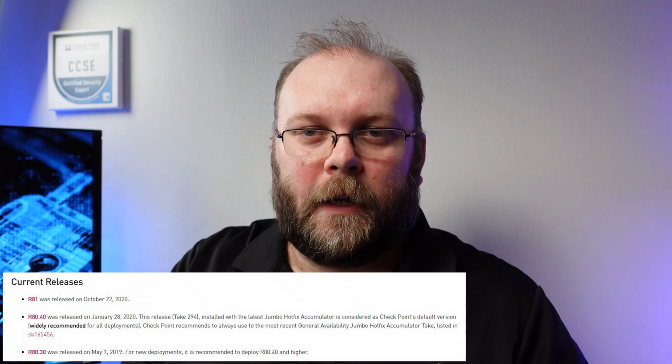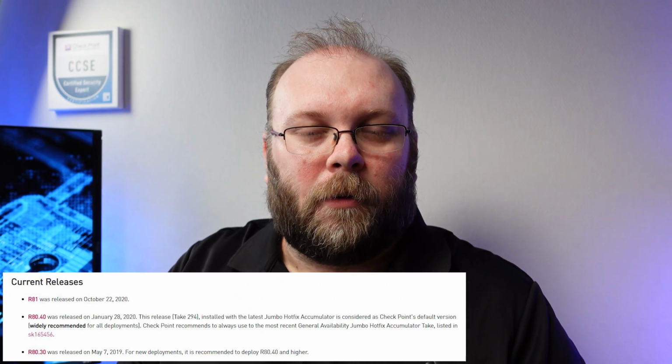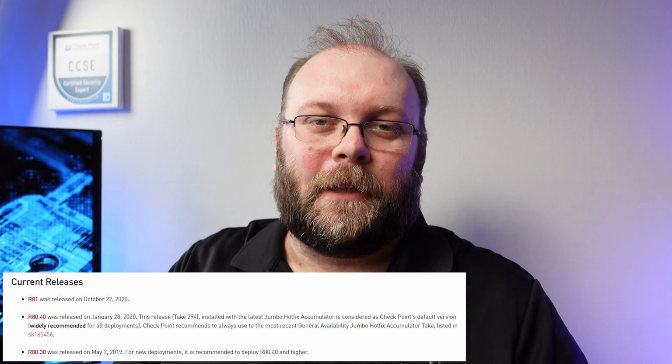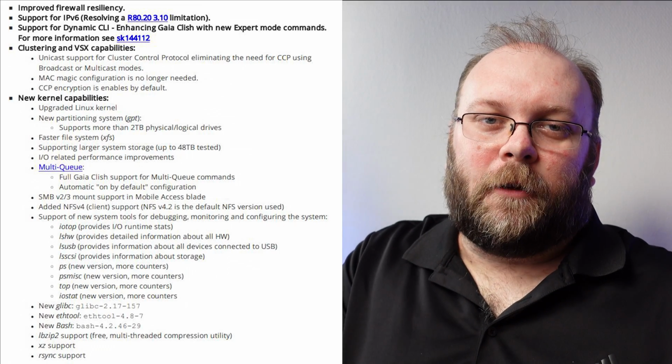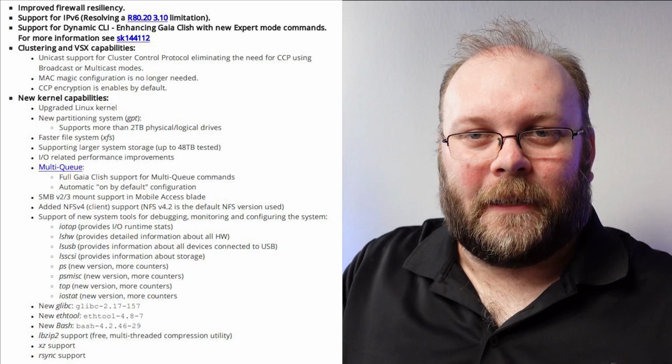But as I said, Checkpoint's recommendation as of today is to run everything on R80.40, because it's the widely recommended release for all new deployments. And my personal recommendation is to run the management station on R81, and then have the gateways on R80.30 or R80.40. I would of course use the 3.10 kernel because it gives a lot of benefits when it comes to memory, etc.